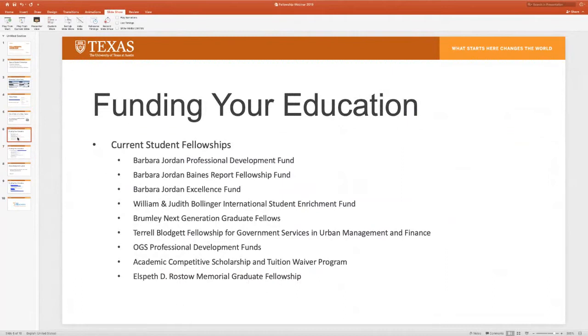We offer academic competitive scholarships and tuition waivers for students who may not have received an admissions fellowship when they arrived on campus. It is possible to apply to this program after you come to campus and receive a resident tuition waiver. This is dependent upon funding availability and the number of waivers available. And then we also have the Elspeth Rostow Memorial Graduate Fellowship. This is for students who are engaged in public activities that are leadership-based while they are studying at the LBJ school. You can find more information about these student fellowships online at our website by searching for fellowships.